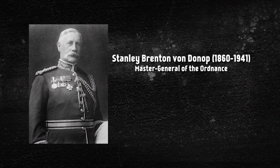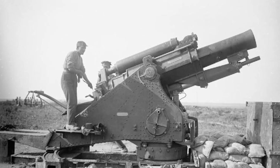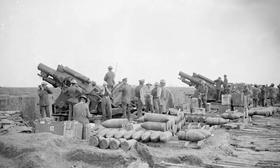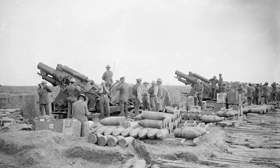In addition to the big 3 already in production before the war, the British General of the Ordnance, Lieutenant General Sir Stanley Brenton von Donop, got an incredibly powerful 9.2-inch heavy siege howitzer ready for manufacture when the war broke out. It could fire a 160-kilo shell, that's around 350 pounds, a distance of 10 kilometers.